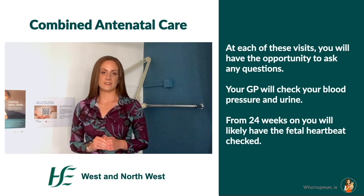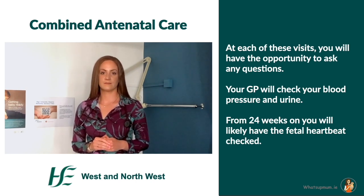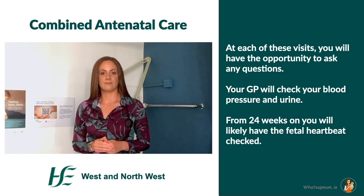At each of your visits, you will have the opportunity to ask any questions. Your GP will check your blood pressure and urine. From 24 weeks on, you will likely have the fetal heartbeat checked.